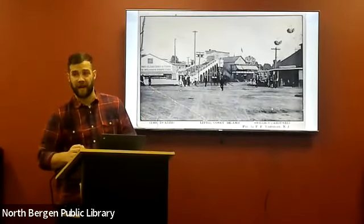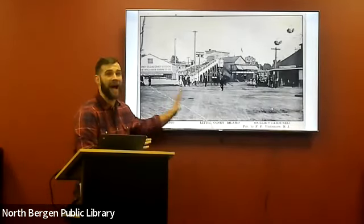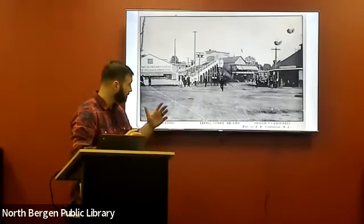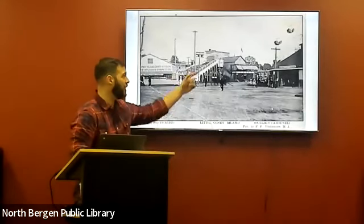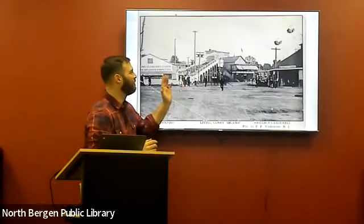Now the park drew on average 10 to 20,000 people per weekend. Now, I mean, Hudson County Park is pretty slammed in the summertime now, but I couldn't imagine 20,000 people shoved into one intersection. But it had what you needed. It had rides, right? And this ride, this one always gets a laugh. It was called the Tickler. I don't know. But that's the ride.